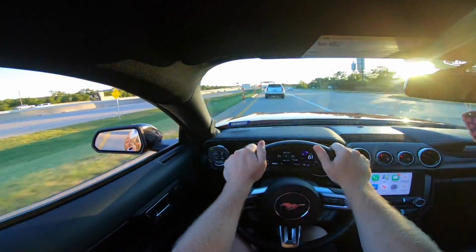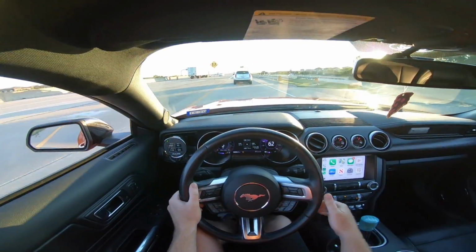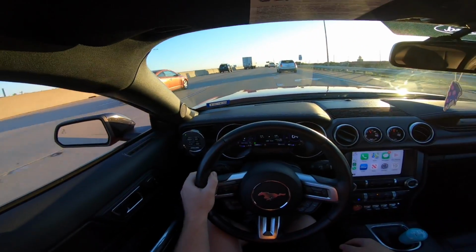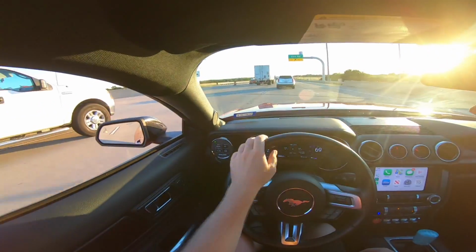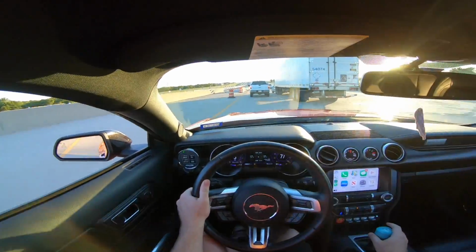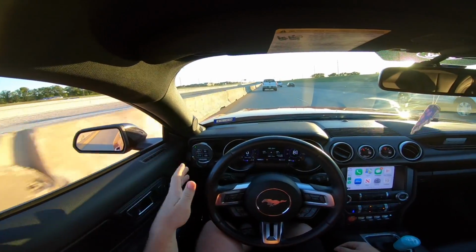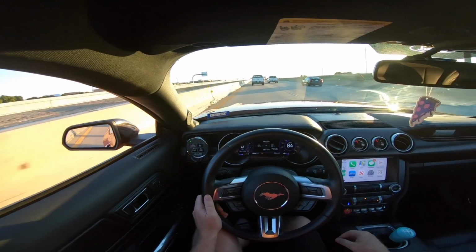Sorry guys, I know the sun makes it kind of hard to see right now. Woo! We do have the barrier next to us so it reflects, but you can definitely hear it.